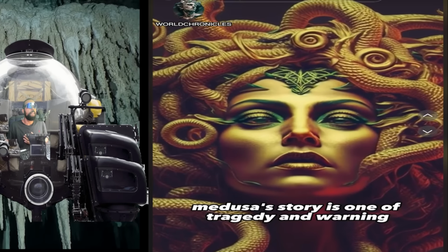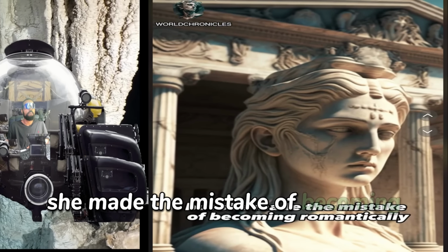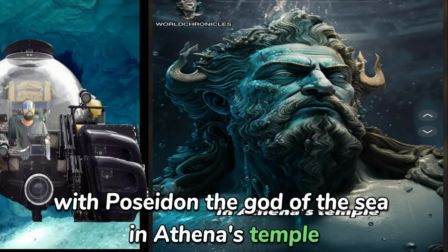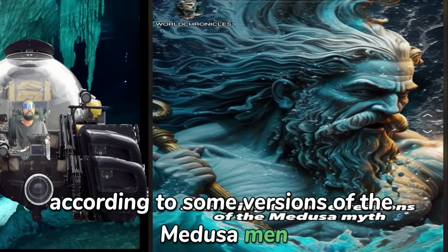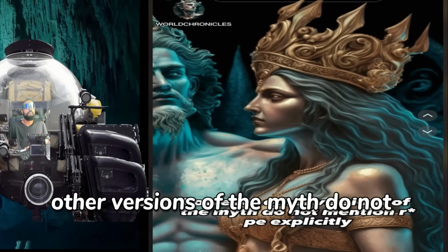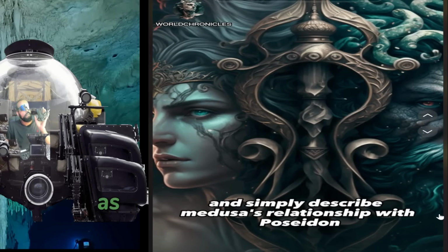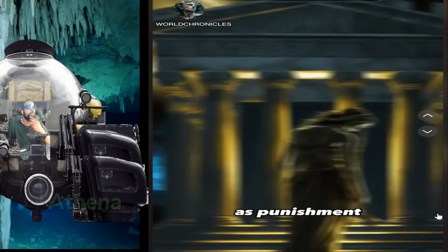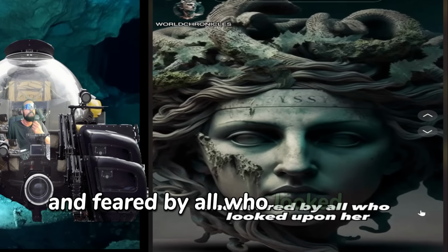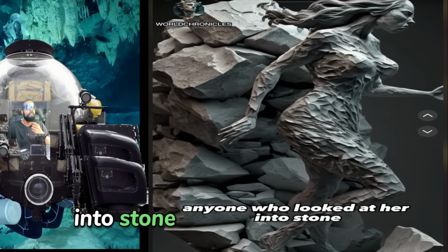Is one of tragedy and warning. Medusa was a beautiful priestess in Athena's temple, but she made the mistake of becoming romantically involved with Poseidon, the god of the sea, in Athena's temple. According to some versions of the Medusa myth, she was indeed assaulted by Poseidon. However, other versions of the myth do not mention it explicitly and simply describe Medusa's relationship with Poseidon as a consensual affair. As punishment, Athena transformed Medusa's hair into snakes, making her hideous and feared by all who looked upon her. Medusa was cursed to turn anyone who looked at her into stone.